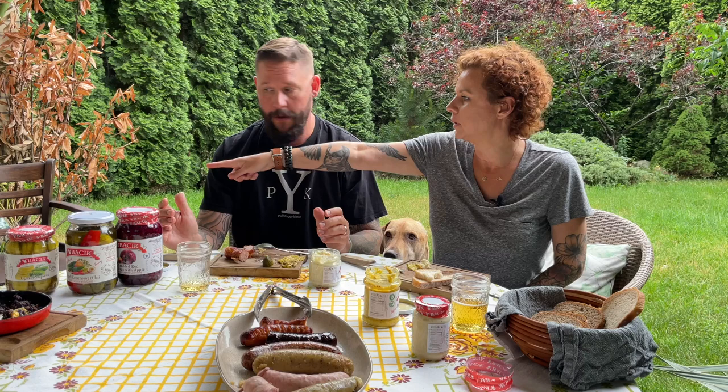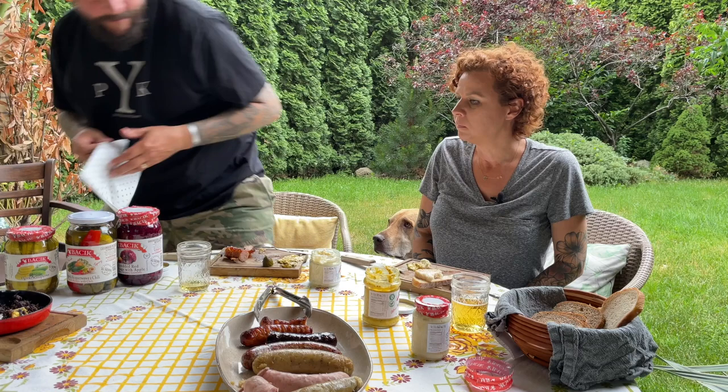Something you would never do to a bratwurst. And it creates these little crispy notches. Yeah, the little crispy nuggets on there that are wonderful. Don't do it to a bratwurst, especially in Wisconsin. Somebody will punch you. But for kielbasa, it's really good.